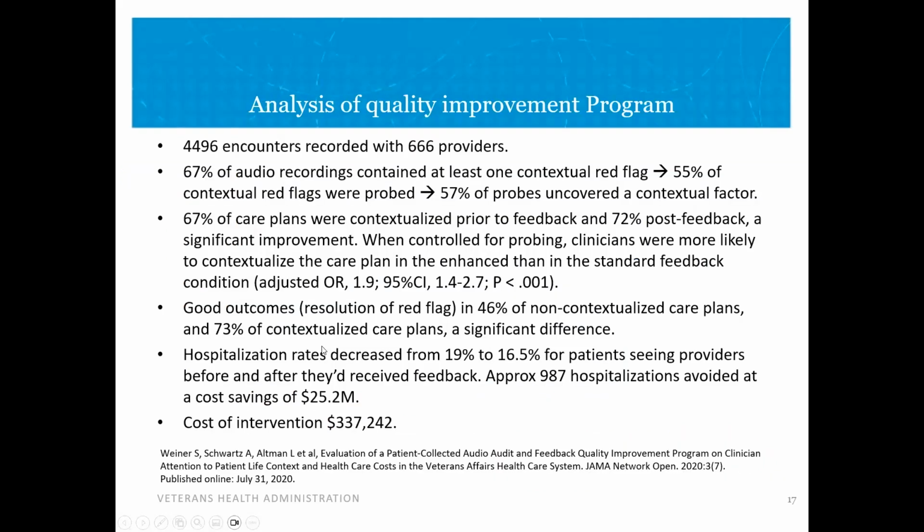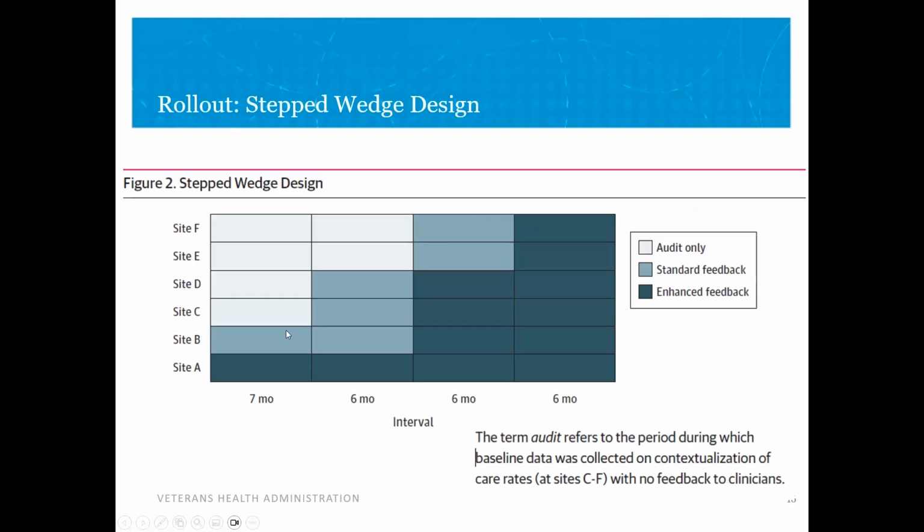So anyway, what we did is, basically, we ended up setting up this intervention at all of these sites around the country.